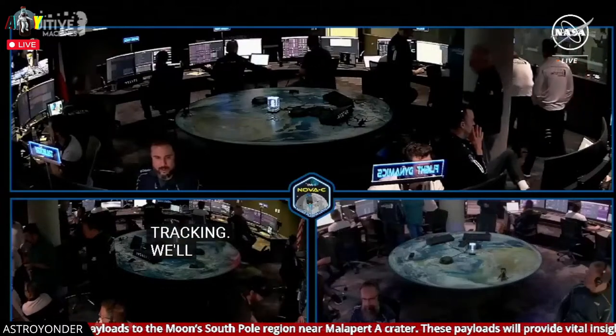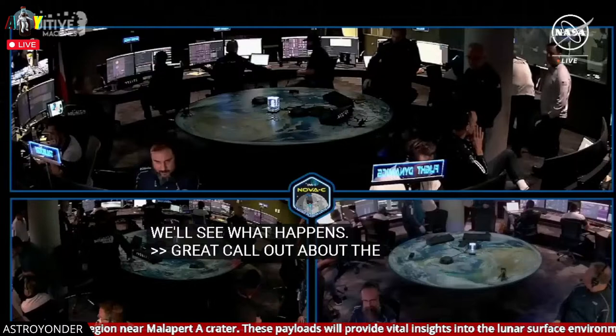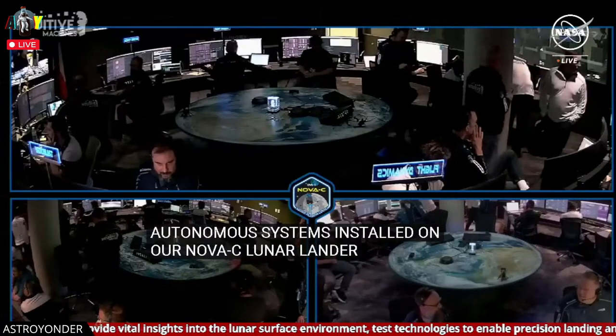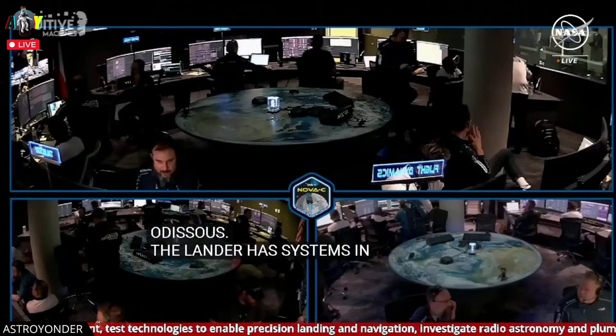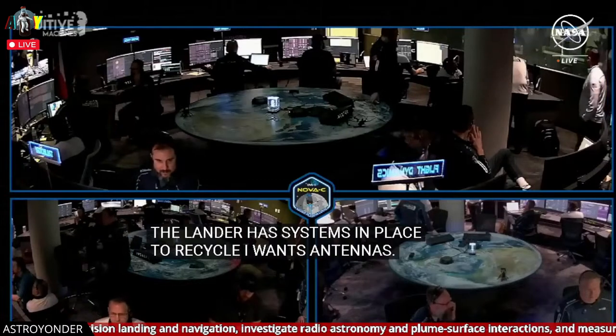There's a great call out about the autonomous systems installed on our Nova-C class lunar lander named Odysseus. The process he's mentioning, Gary, is very similar to the one that we were preparing ourselves for at AOS, where the lander has systems in place to recycle its antennas, to switch antenna pairs, and that was very similar to what we thought we were going to need to do after acquisition of signal.